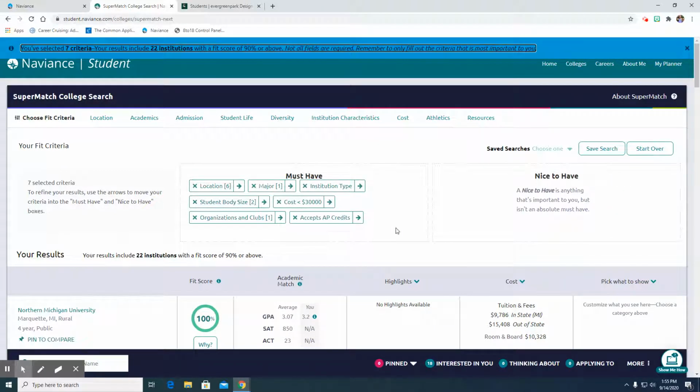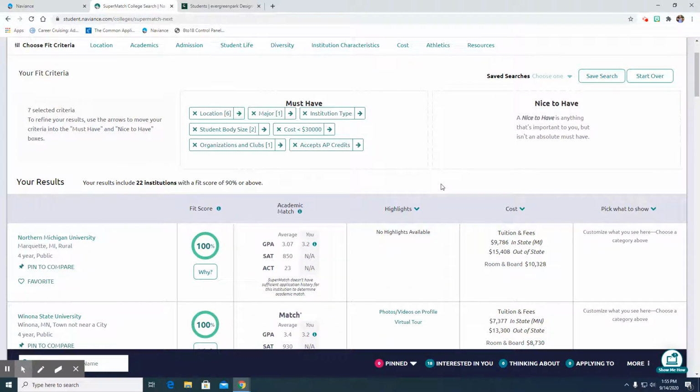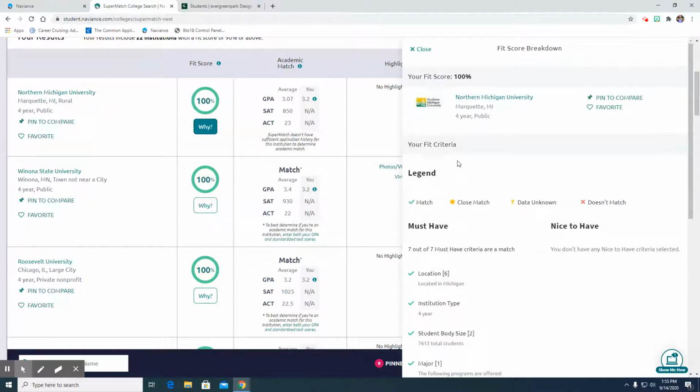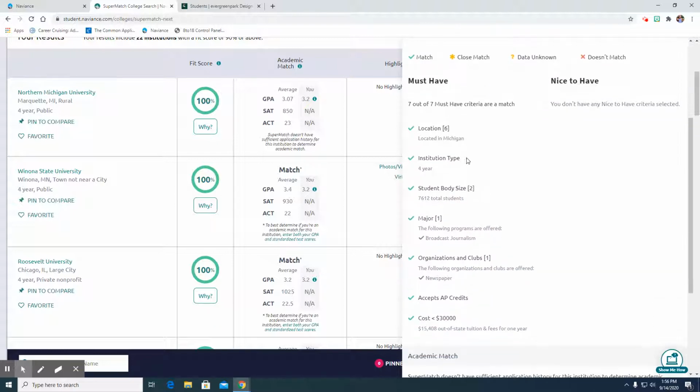And we have come away with 22 institutions that fit us with a score of 90 or above. As you can see, the top institutions fit 100%. Let's just use the one on top right there, Northern Michigan. So let's see why. It's a 100% fit because it matches in these categories.